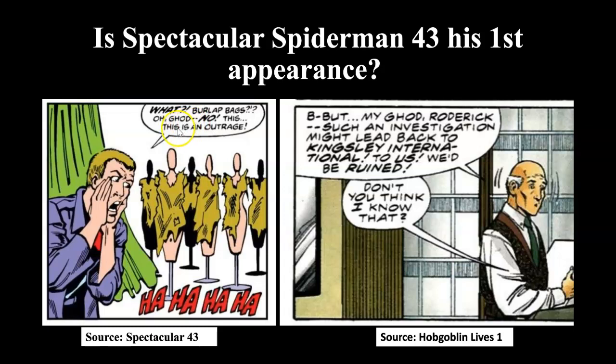But if we go back to Spectacular Spider-Man 43, this is Roderick Kingsley. And this here is some of the dialogue, and he says God, and then here he says God in Hobgoblin Lives number 1. So Roger Stern, the co-creator of the Hobgoblin, wrote these two stories. So this might have been a way, or most likely a way, of Roger Stern signaling, hey, this brother scheme started all the way back in Spectacular 43. So Daniel Kingsley also first appeared in Spectacular Spider-Man 43. It makes a little bit of sense too because Roderick Kingsley at the beginning of Spectacular Spider-Man 43 is very arrogant. He even yells at Spider-Man at the beginning, and then later on in the same issue, he's kind of timid.